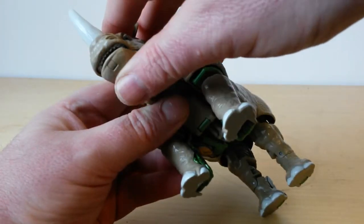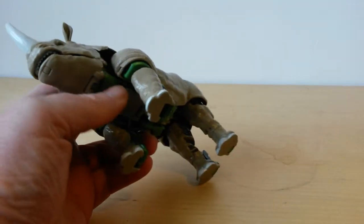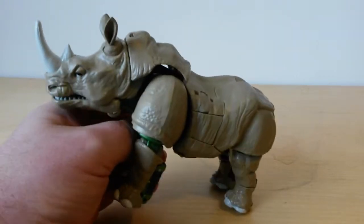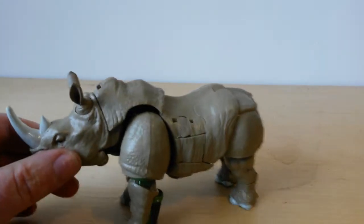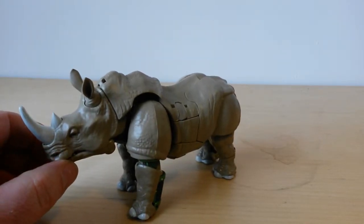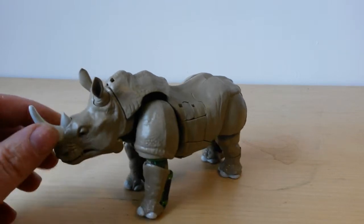So his head lives in there. I don't know if the original toy had that, or if his head folded away somewhere. But with this one, his head lives in there. He does look really cool. Like I said, I hope Rat Trap and Waspinator come out. I hope that they come out as well.